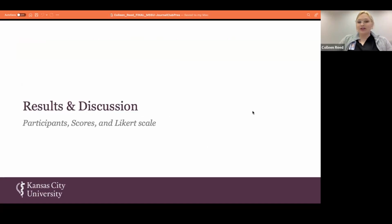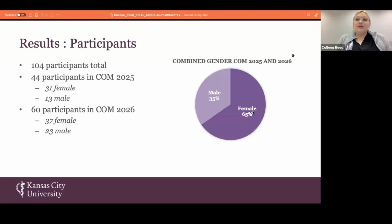As far as results and discussion, a little bit on the participants and their makeup. There are 104 participants total, 44 in COM 2025 and 60 in COM 2026. Of the COM 2025, 31 were female and 13 were male. Of 2026, 37 female and 23 male. Overall, you can see that there's a dominant female appearance here in the participants, so 65% were female overall and 35% were male. More gender options were provided on the assessment, but participants answered in a binary manner, male and female.